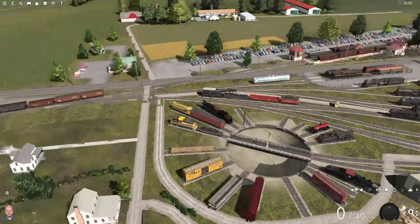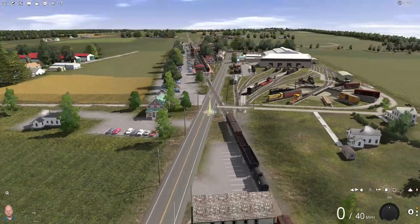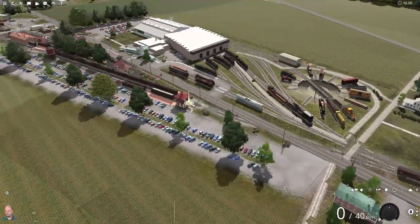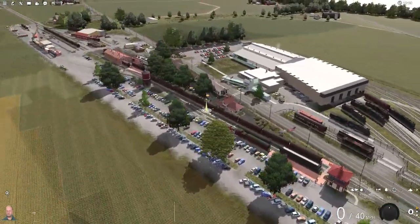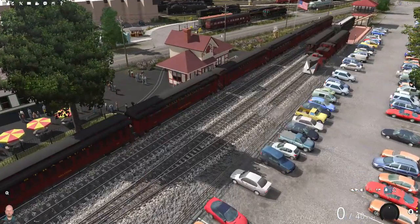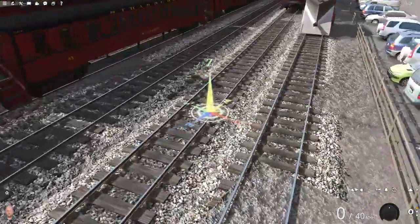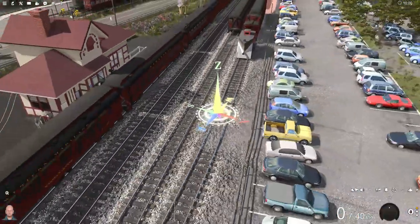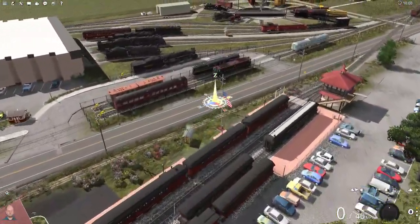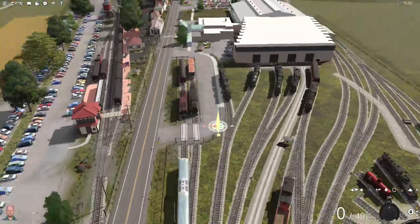All right, so without further ado, this is my Strasburg route. A lot has changed with this particular route. I'm still sorting out a little bit of the issues with the textures, but for the most part, we're there. But anyway, let's go over here.